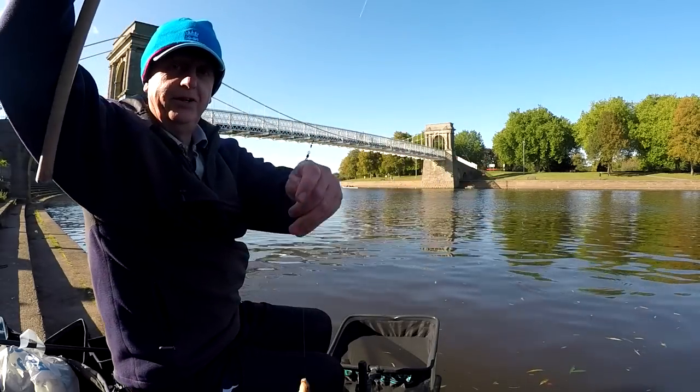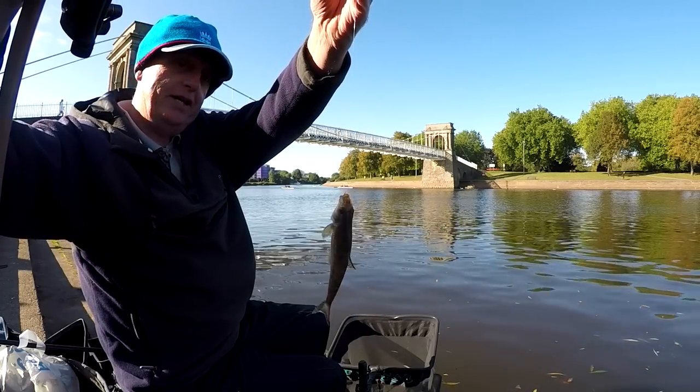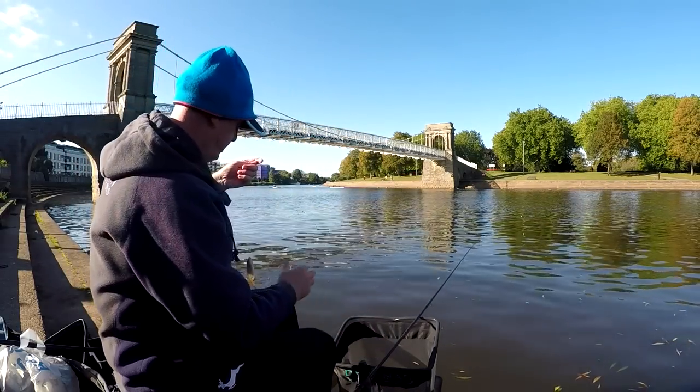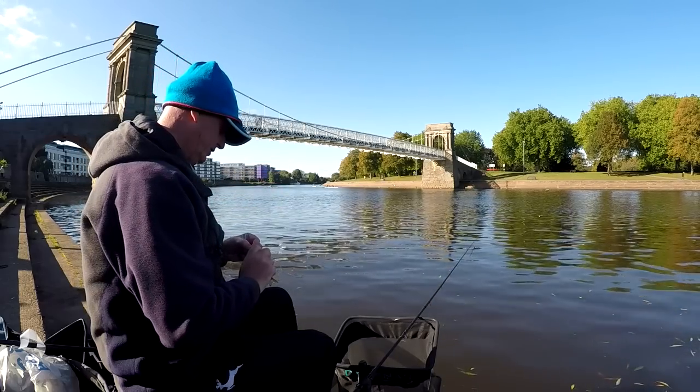Hey, we've got a gudgeon. That's a rarity. Don't get many of these days. So I've gone right on the bottom now. The trace part of the trace is laying on the bottom, I think. Mr. Gudgeon.